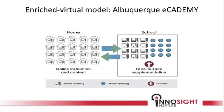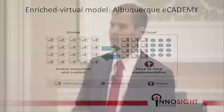And then the last one, which we won't spend a lot of time on, is the enhanced virtual model, which really is very similar to a full-time virtual school, with the exception that in weekly periods, students are required to come into the brick and mortar school at fixed times to interact with their teacher or peers and so forth.